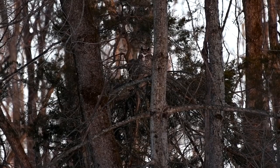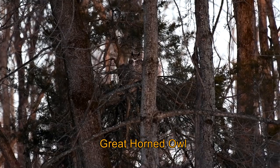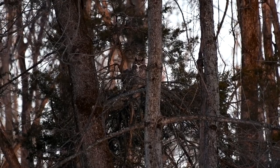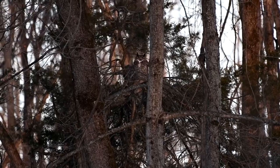The nature gods were on my side this morning as I came upon a great horned owl staring back at me. She was aware of everything around her. She stood stoic, enduring the winter and all of its challenges as the apex predator of her environment. Absolutely no animal other than humans and their pressures is a threat, and she knows it.